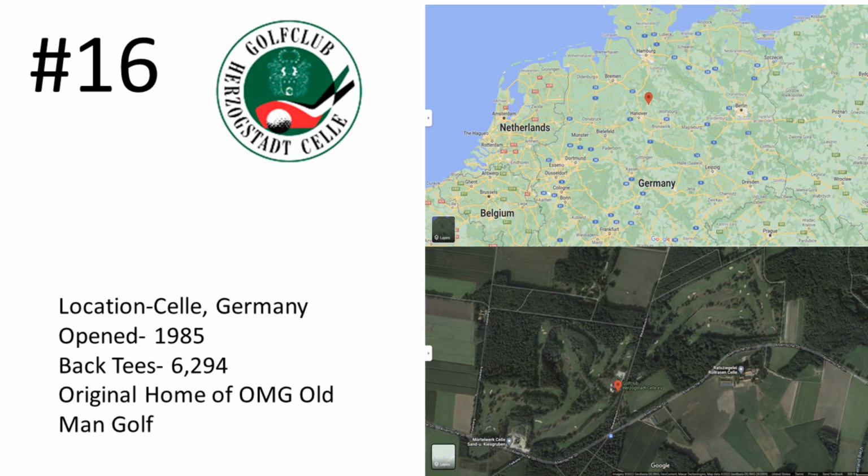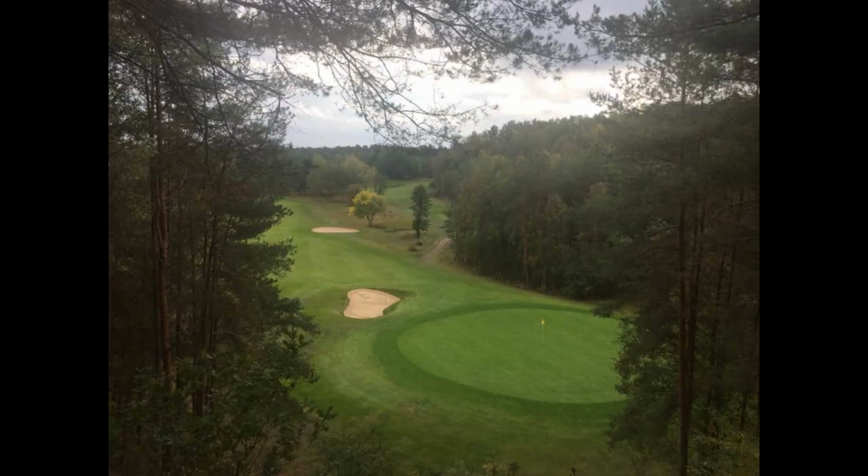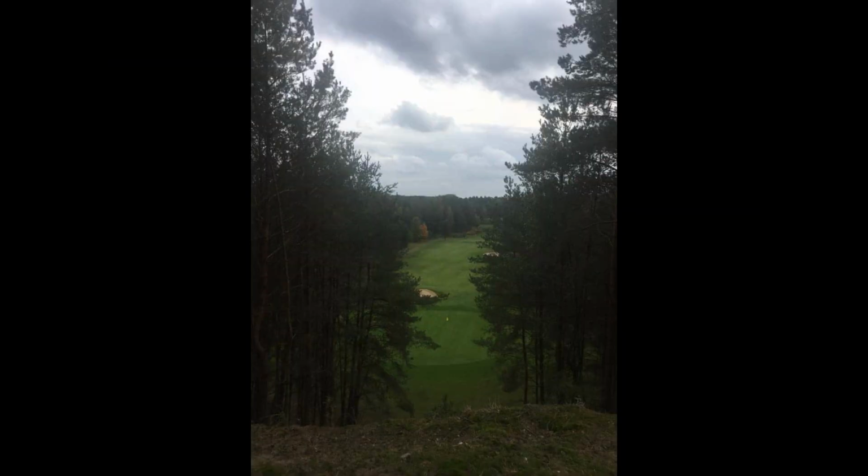Number 16, the original home of OMG Old Man Golf in Celle, Germany. This course opened in 1985. There's only one set of tees, and it plays 6,294 yards. This course is really cheap, and that's on the good side. But on the bad side, you don't get a lot of great weather days in Germany. But on the excellent side, their restaurant is fantastic.